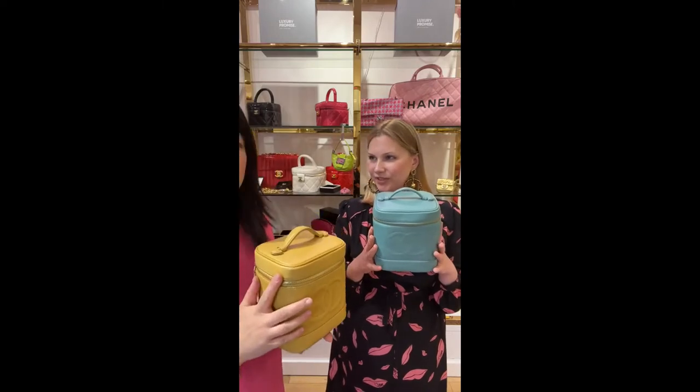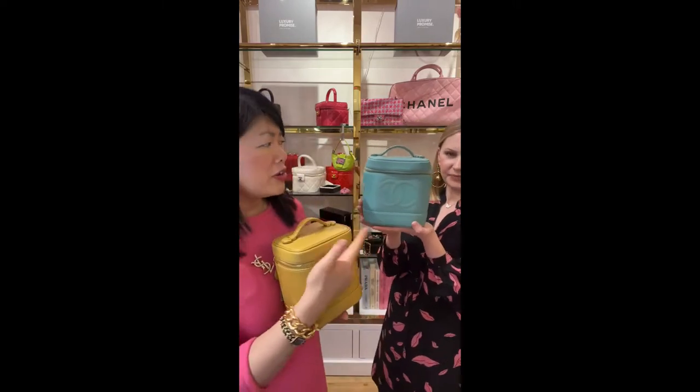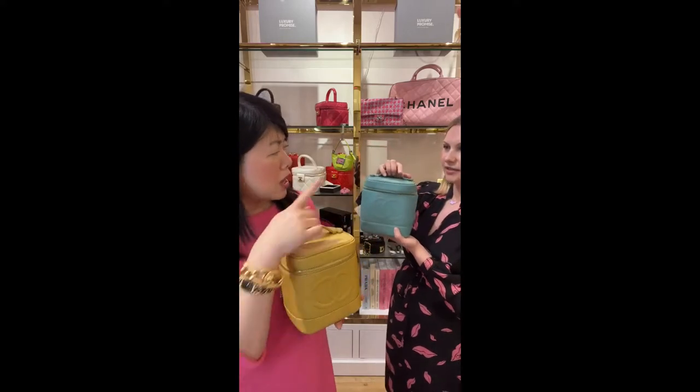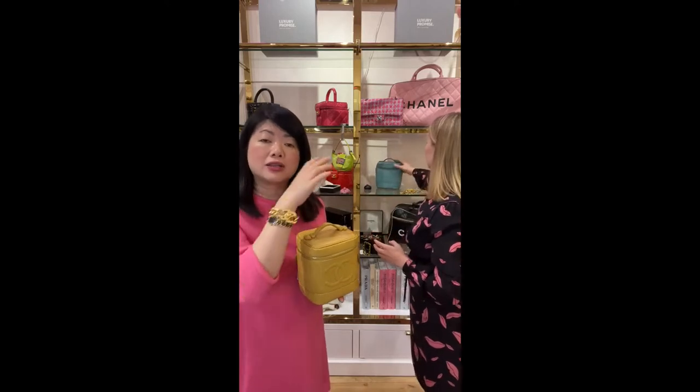Was it a 5 series, yes? It is a 5 series, 97, both around. And they both come with the serial sticker. Yes. This one comes with its card as well. So they both come with a hologram sticker and cards each.